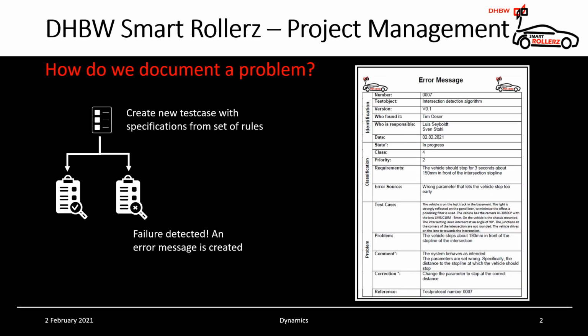If the test fails, then an error message is created. In the error message, the error is prioritized and classified. Shown on the right, the error message associated with the test protocol.